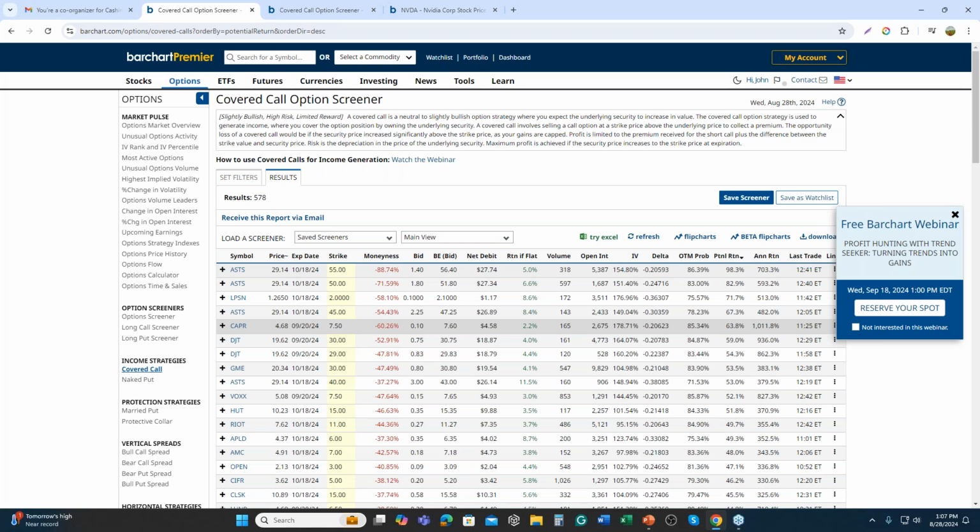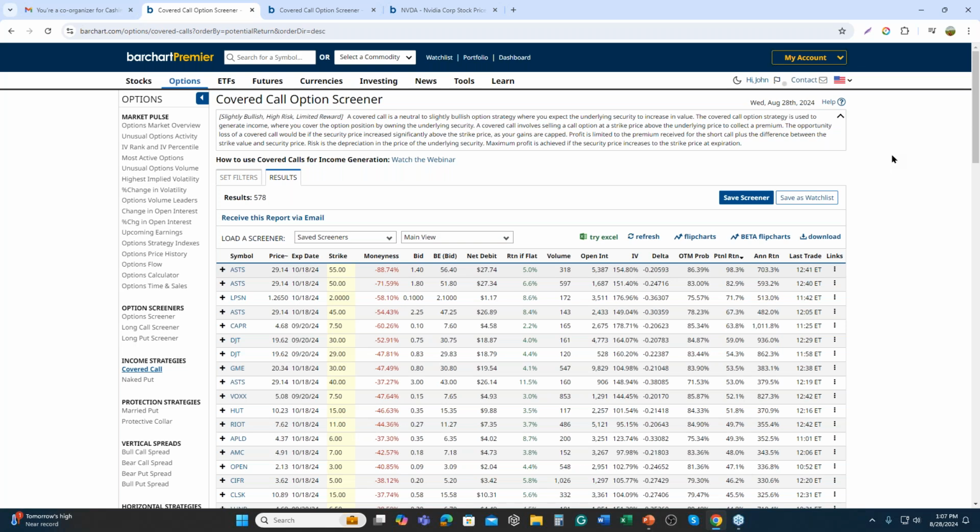Now, the opportunity loss of a covered call is if that security increased significantly above the strike price, as your gains would be capped at the strike price that you sold, plus the premium that you received for selling that call. The risk is if that stock's price depreciates during that time, and the premium collected might not cover that potential loss. Maximum profit can only be achieved if the security price increases to the strike price at expiration. So that's the idea of something called a buy-write call strategy.